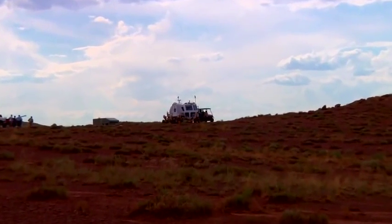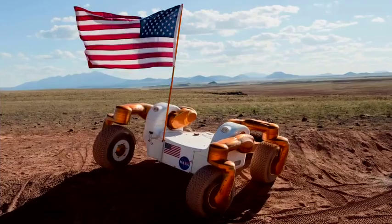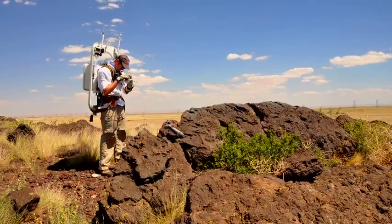Desert RATS is Desert Research and Technology Studies. It's a field campaign out at Black Point Lava Flow in Arizona. Basically they're testing technologies that could be used on a future manned mission to the moon, Mars, or possibly asteroids. One of the goals of Desert RATS this year is to simulate more of an asteroid expedition, as opposed to last year's focus, which was more of a lunar expedition.